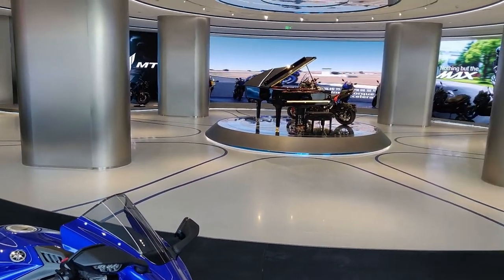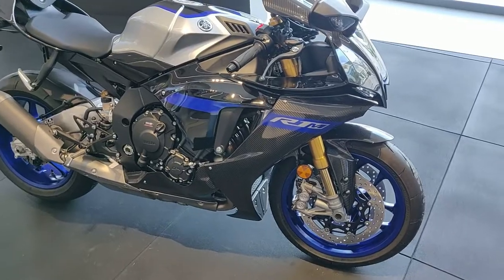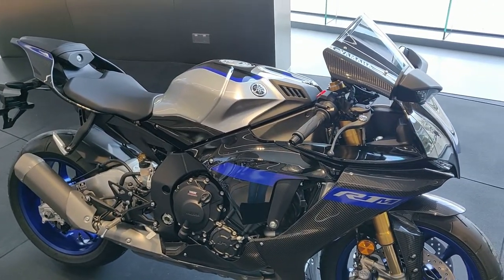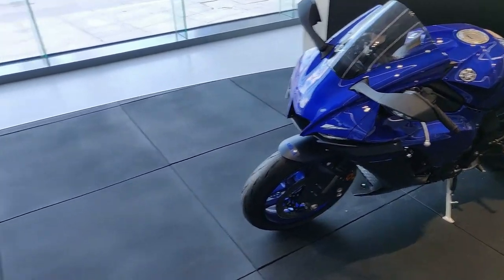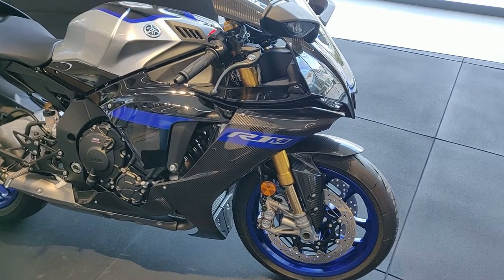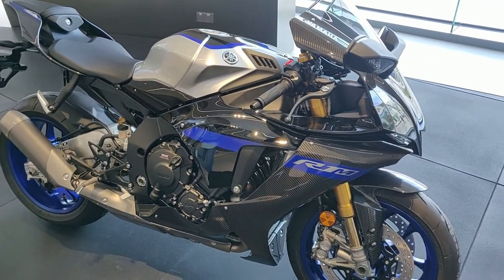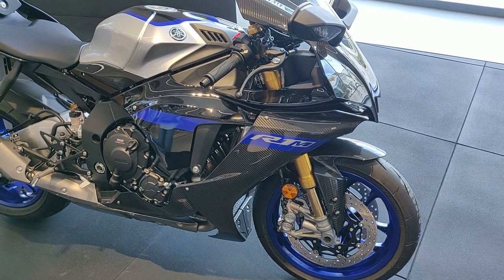They've got a Yamaha piano, so it's a Yamaha motorcycle flagship store here in Shanghai. And this is R1M, carbon fiber all over. Those of you who know about this, let me know what the difference is between the R1M and R1. I'll be interested to know, but from the look on the outside, it's got carbon fiber and it's got gold plated forks, and overall it's looking much nicer. The finishing is much nicer than the regular R1. So comment section, let's know what you think. Let's know what you know about the R1M.